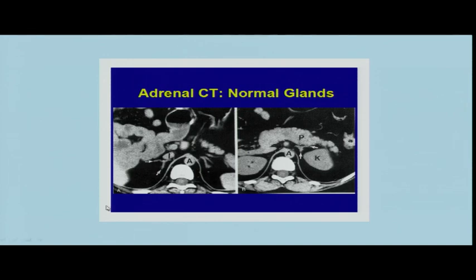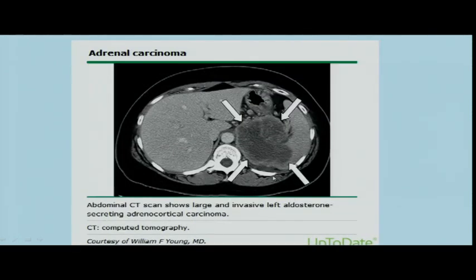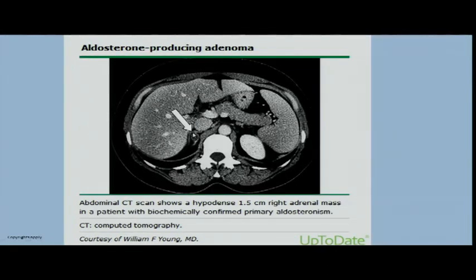The CAT scan, this is a nice, normal right adrenal. You have the left adrenal, it looks like some nodules here, but it is labeled as normal. And this is a large adrenal carcinoma which was producing aldosterone. And this was a nice example of a small 1.5 centimeter hypodense right adrenal adenoma which was producing aldosterone.